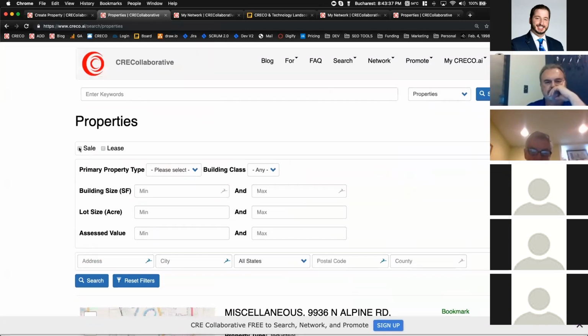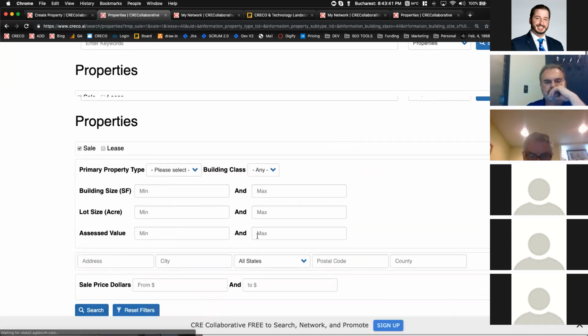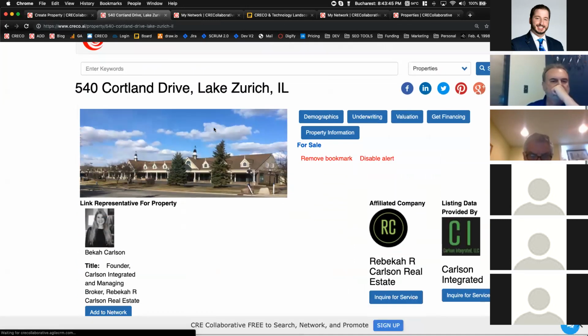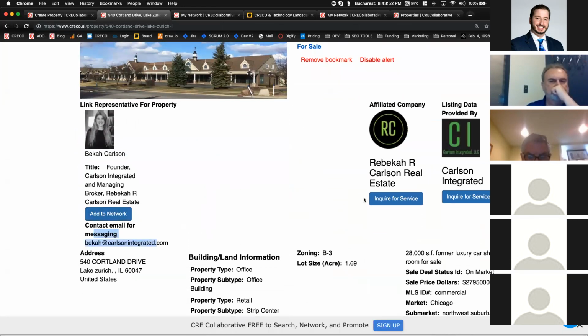Just grab a for sale. And they'll be able to contact you. Rebecca's listing is first. So you'll be able to send a message or inquire for service.